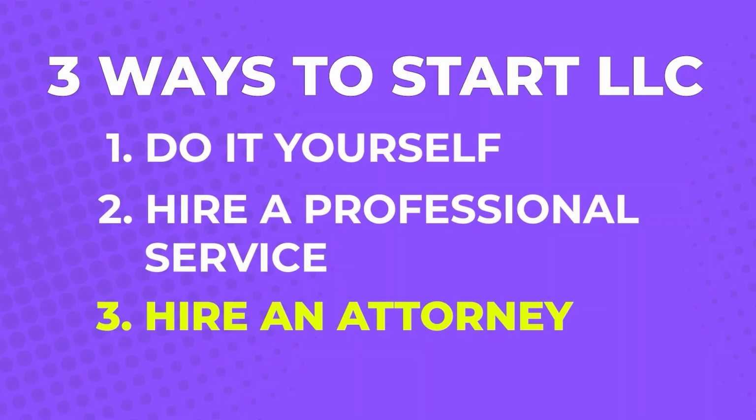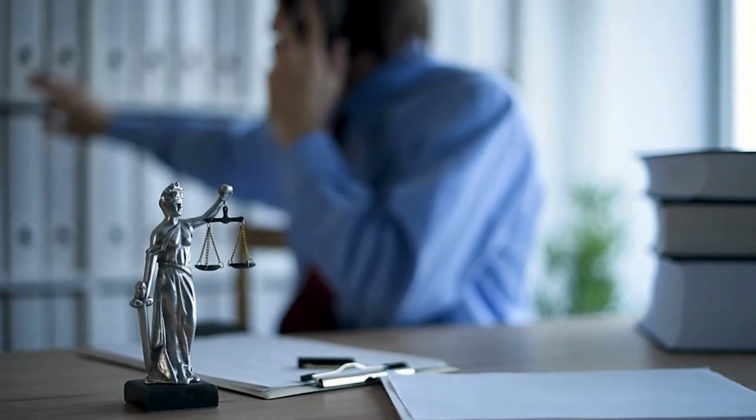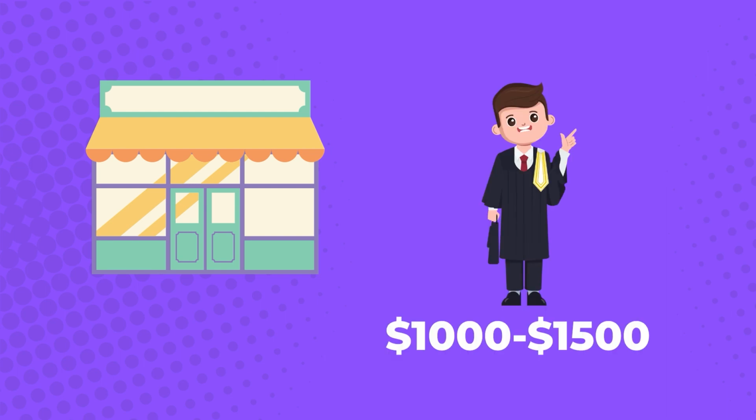The third way to register your LLC is by hiring an attorney. Hiring an attorney who specializes in business formation makes sense because they can help you minimize the risk while making sure you comply with every requirement. Your attorney will give you the most personalized service possible, but this comes at a cost. Forming an LLC will cost you around $1,000 to $1,500 through an attorney.